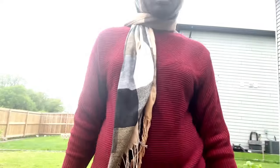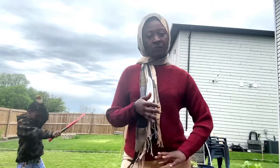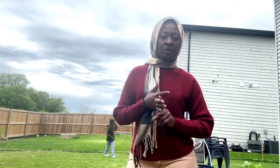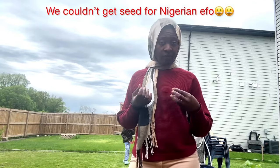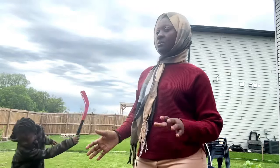So we have access to farmland here. We didn't know last year that we could do that, so it was late. But this year we're able to pay for a plot of land. I don't know the measurements, but we already have it. We are going to be planting more tomatoes, pepper, spinach, the real one, not the spinach we have here. Then we'll do some sweet corn.